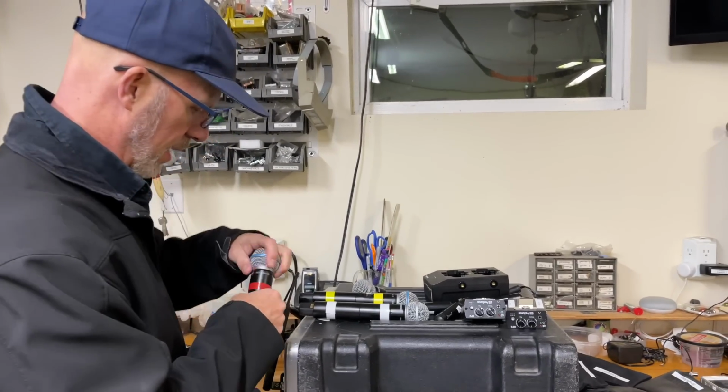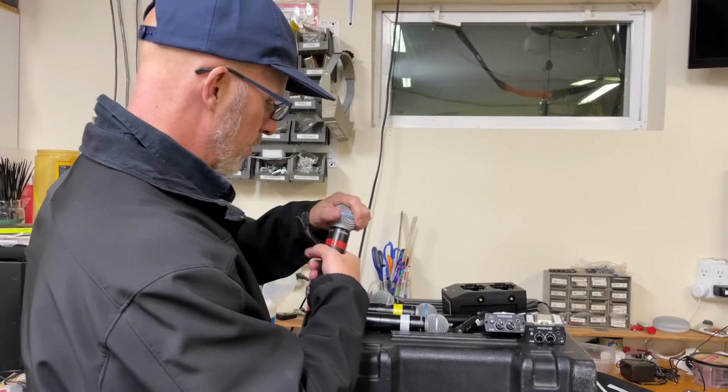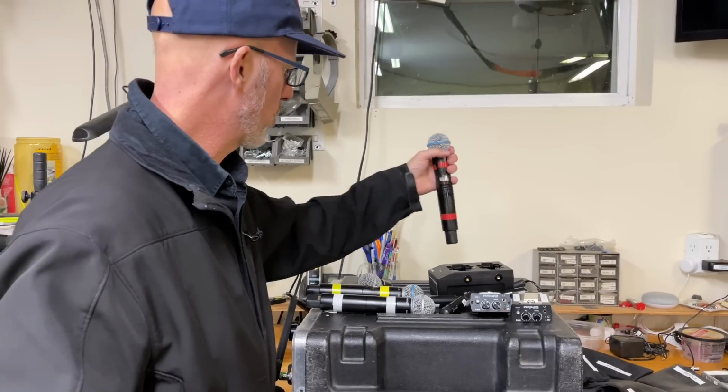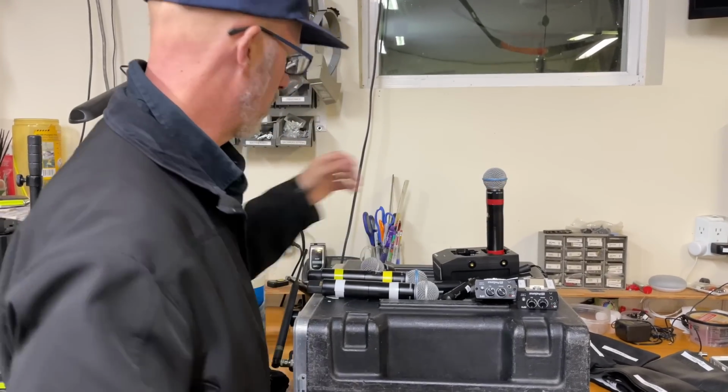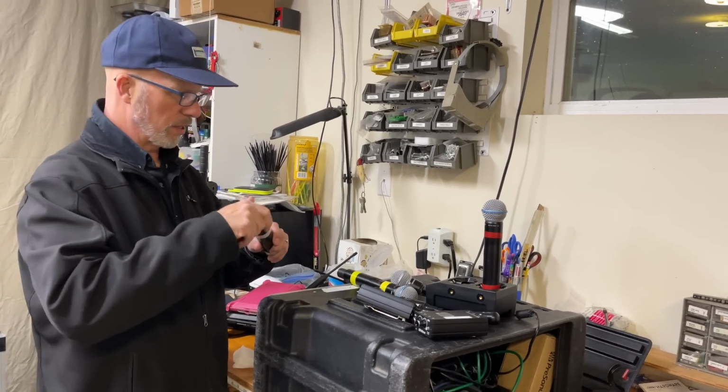We use our Beta 58 capsules. And these take probably 2 hours or so to charge, depending on how low they are. We'll show you what we do with the batteries and the dongles here in just a second.